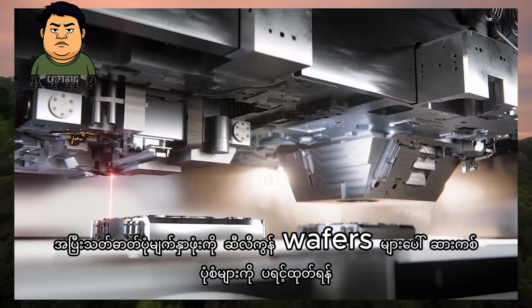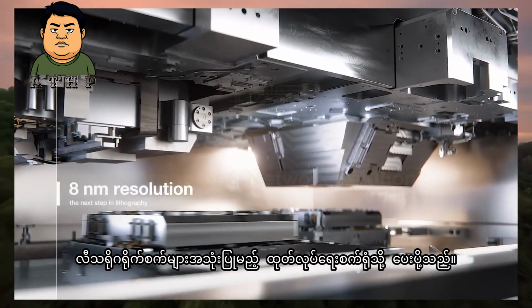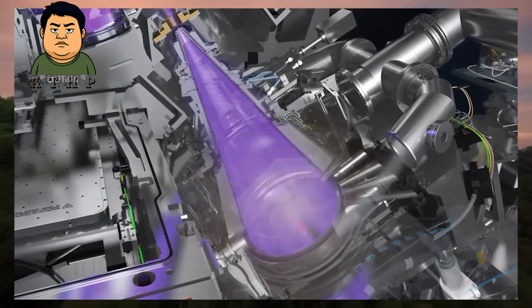The finalized photomask is sent to the fabrication plant, where lithography machines will use it to print the circuit patterns onto silicon wafers.